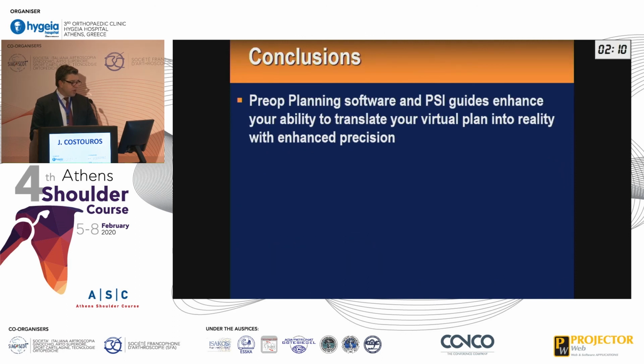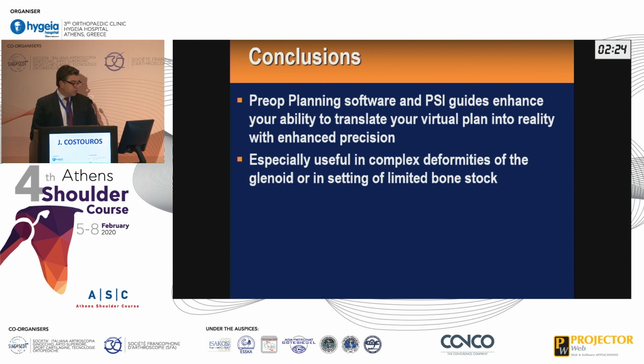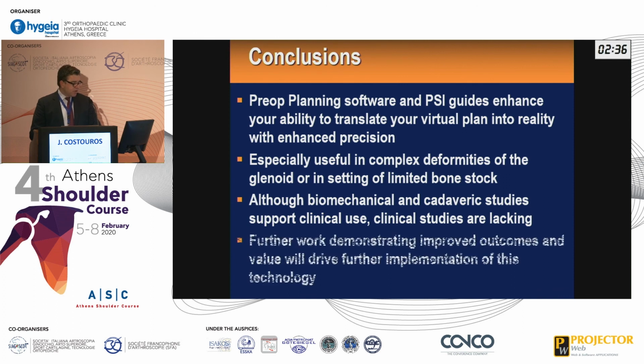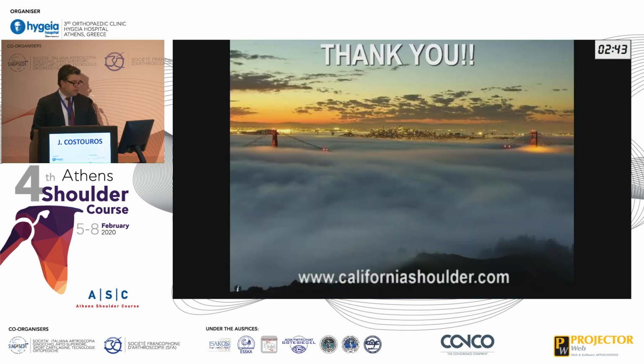So in conclusion, preoperative planning software and PSI guides enhance our ability to translate our virtual plan into reality with enhanced precision. We have guides, we have 3D printed models. I think ultimately we're going to move to patient-specific implants moving forward, especially useful in complex deformities of the glenoid, the B2s, the B3s, the C glenoids, the D glenoids. And I think ultimately what we need is more clinical data. And so this will come with time, but I'm optimistic that this technology will actually enhance our outcomes and our performance and longevity of implants in the years to come.